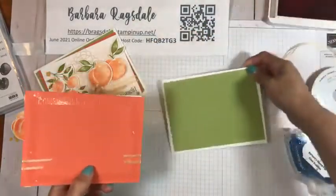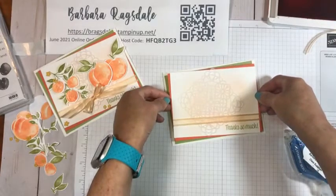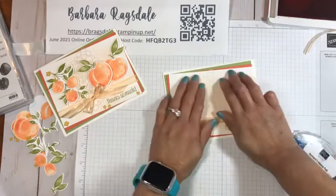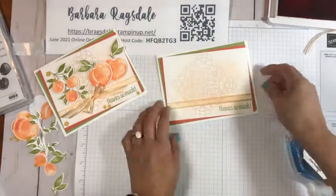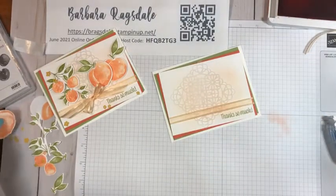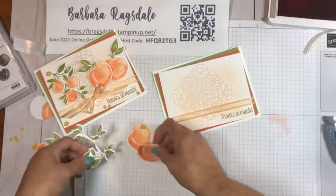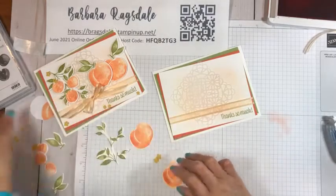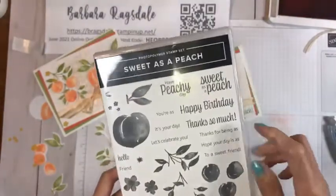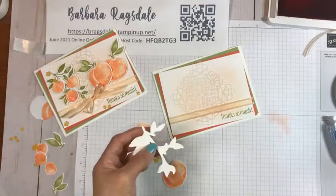You want to make sure it attaches to that adhesive on the back. And then now we can add this to our card base at another angle, so you can see a little bit of that Pear Pizzazz right behind there. Okay, so we're getting there. And then now we have all these little die cut pieces. I even cut out these little bitty flowers. So these little bitty die cut flowers that are here, there's several little sets in there. So I've got some of those on there as well.